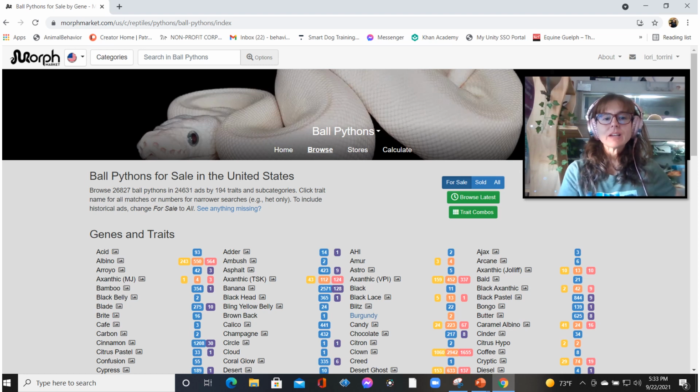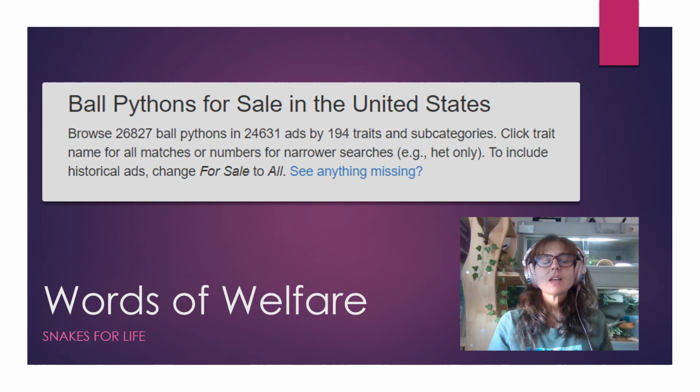Currently, right now, as I'm recording this on Morph Market, there are over 26,000 royal pythons for sale. And as much as I love snakes and I love royal pythons, that number is astonishing because those are just the ones for sale on Morph Market alone. That doesn't include the ones for sale locally, maybe in local classifieds or in other online selling platforms. There are 26,827 ball pythons right now for sale in the United States on Morph Market.